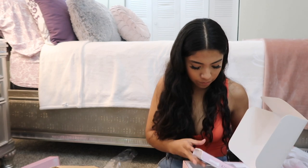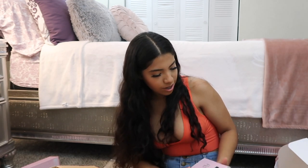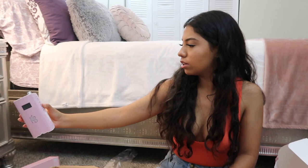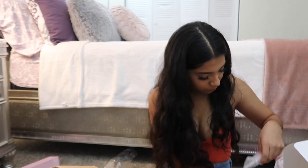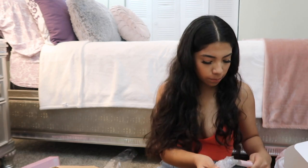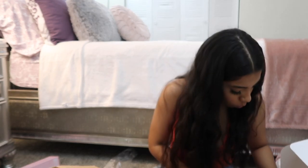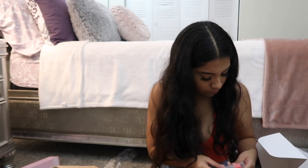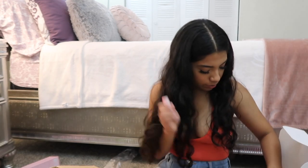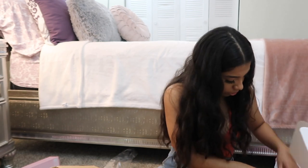Let me take it out for you guys. Oh my god. I can't see well. This does not look like the pink I was expecting. I don't know, maybe it's just the lighting. It doesn't look like the color I expected. Here's the nail drill. Oh my god, it's so pretty. And it comes with a stand for your nail drill. Oh, what? They put my nail bits in here. Okay, let me put this back. I don't want it to break.